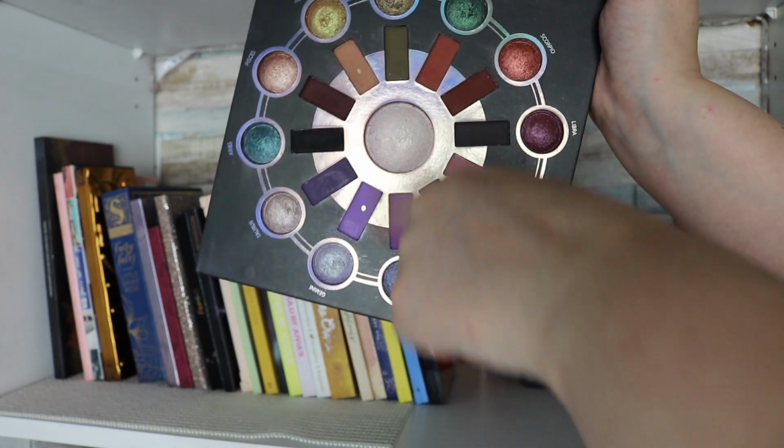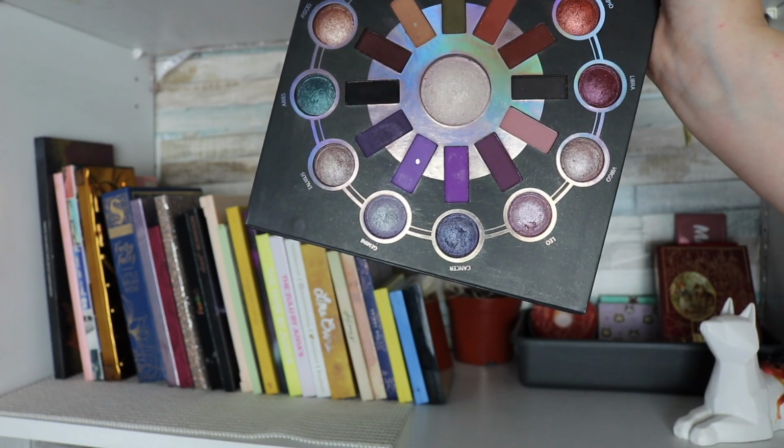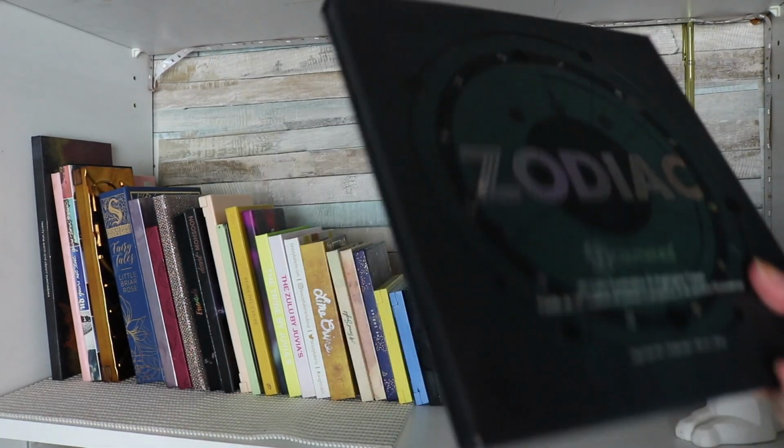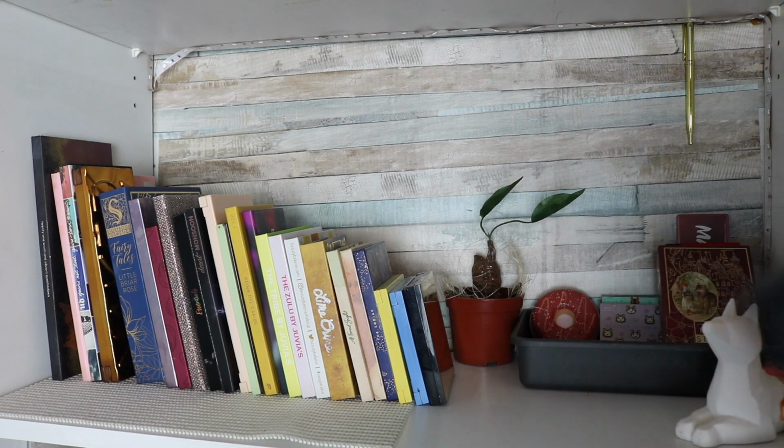But as you can see, we already have Pan in this palette. I think this would be a good one to pull in, especially with these greens and golds and stuff. I feel like going into November, greens and golds and things like that work the best.